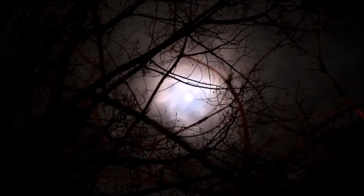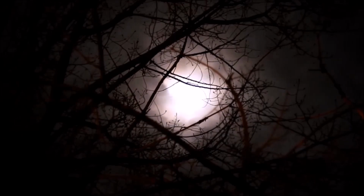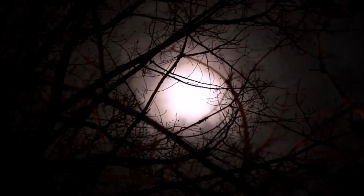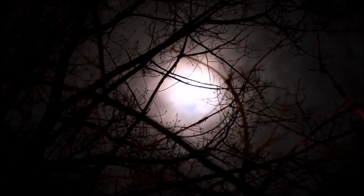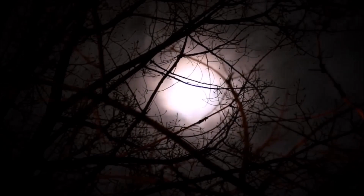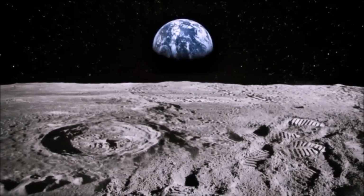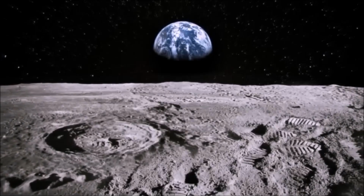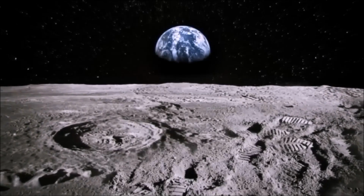The density of the Moon is calculated by considering its mass and volume. The Moon's density is approximately 3.34 grams/cm³, which is about 60% of Earth's density. Earth's density is approximately 5.52 grams/cm³. Variations in density may be attributed to differences in the Moon's internal structure.